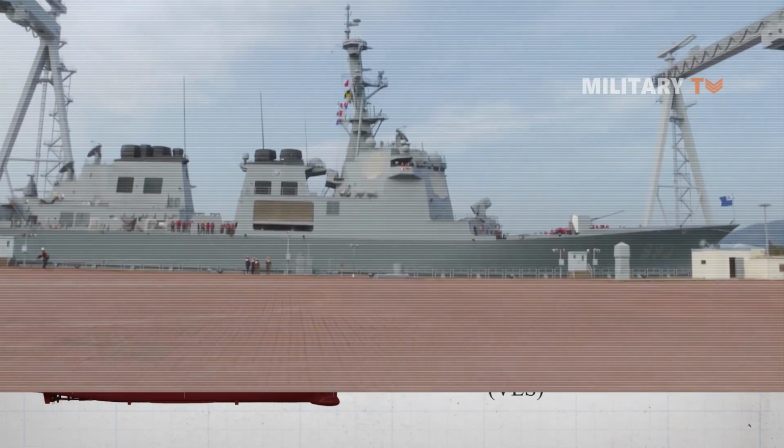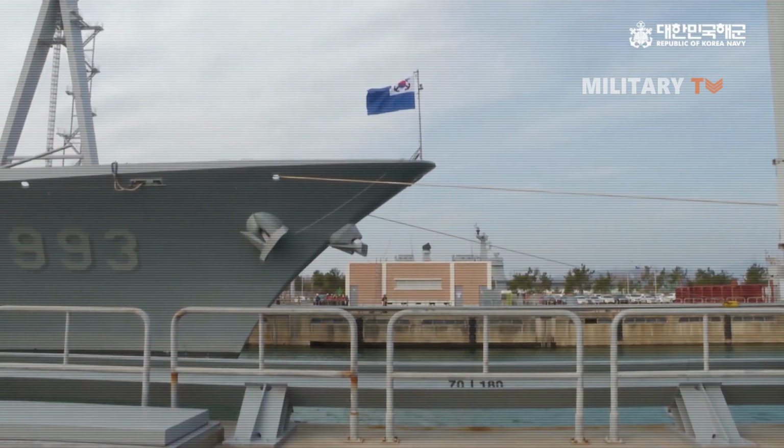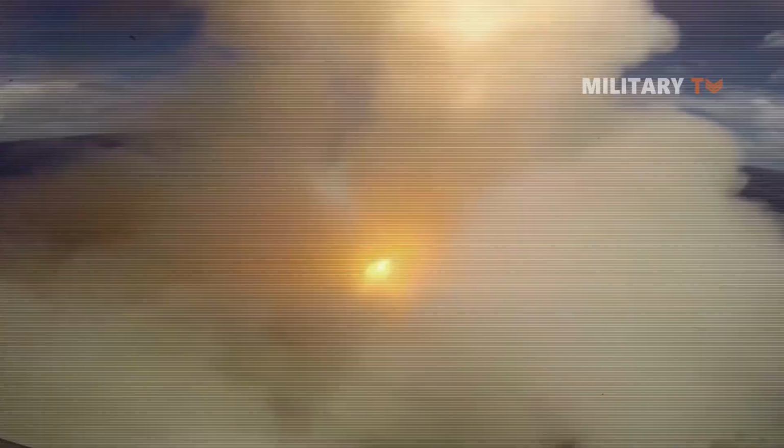From this point, it can be concluded that the Sejong Destroyer is one of the world's most lethal and well-equipped vessels, capable of wreaking havoc on any navy's fleet.